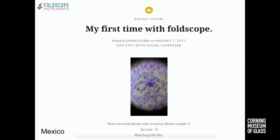The little discs here are red blood cells, and this one in the middle, I can't tell if it's a leukocyte or what it is, but it's a white blood cell. Red blood cells don't have nuclei and don't have many other compartments that most cells have, because their main job is to carry oxygen around the body in the form of hemoglobin. So these are very specialized, very small cells.